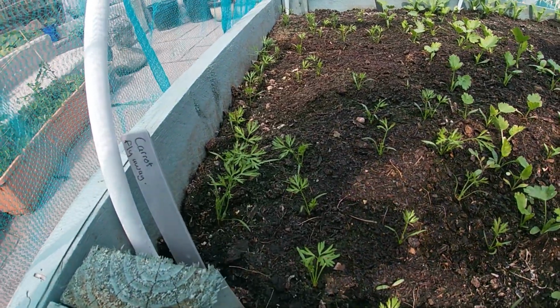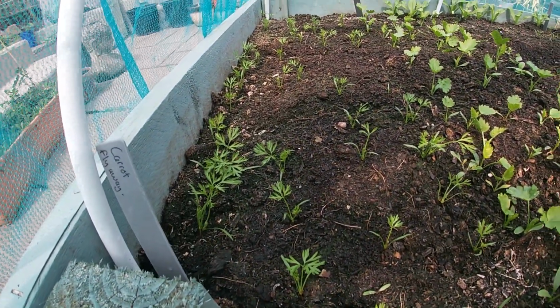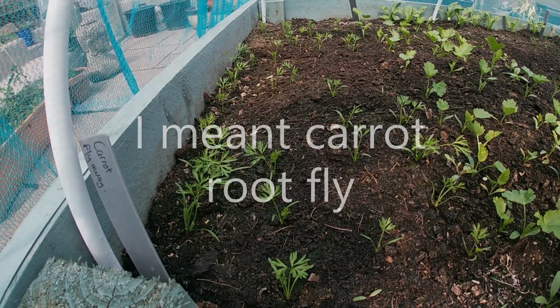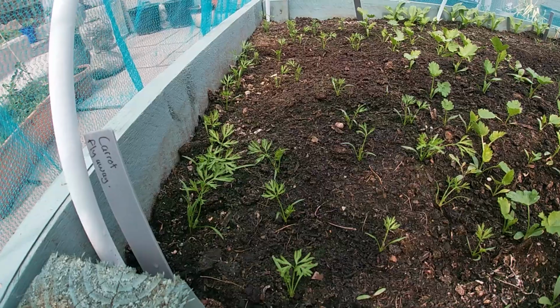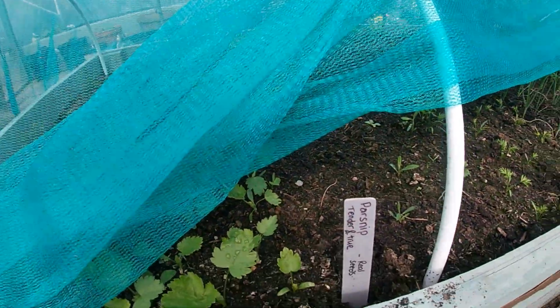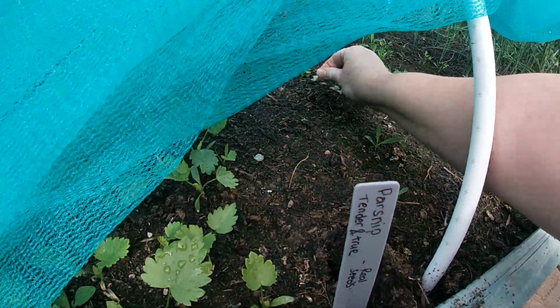There is another row of carrots, but this time a different variety. Those are Flyaway. I wanted to try 2 varieties in case one failed or one got stung by the carrot fly root. Still got a second chance of getting a crop. Let's pull out those bits of grass there.